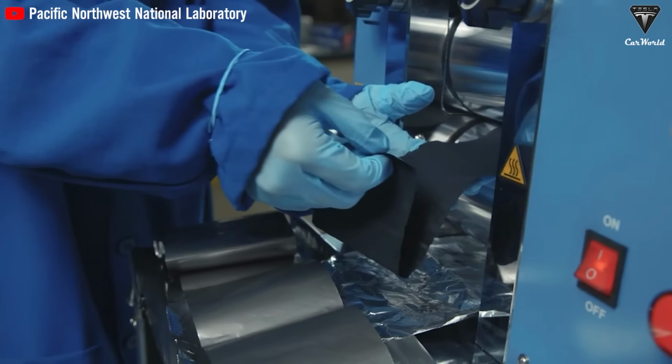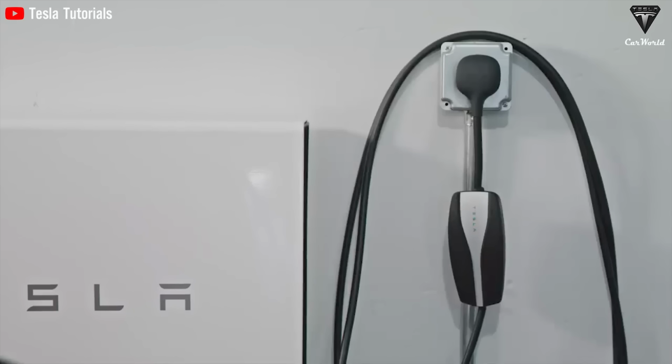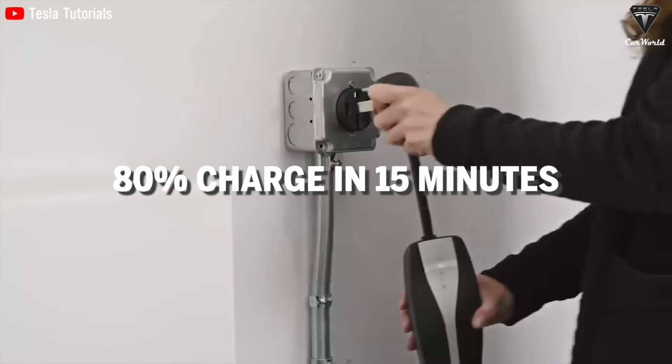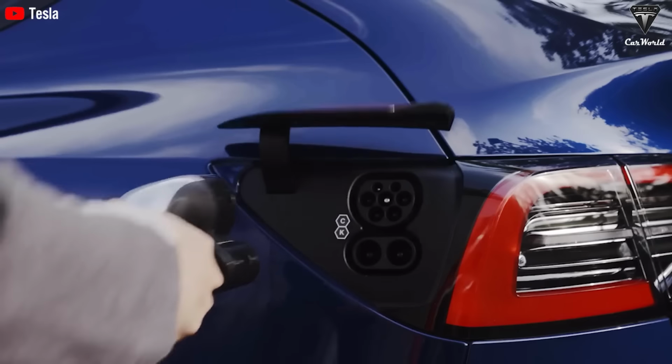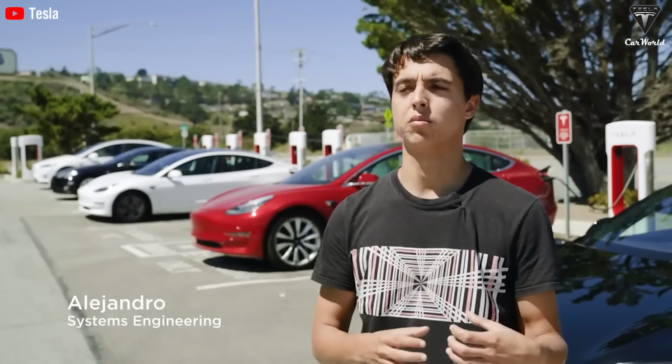The solid-state electrolyte in solid-state batteries has high ion conductivity, which accelerates the transport of lithium ions, thus speeding up the charging process. It can reach up to 80% charge in 15 minutes with fewer detrimental effects on lifespan compared to lithium, although achieving this involves various methods.